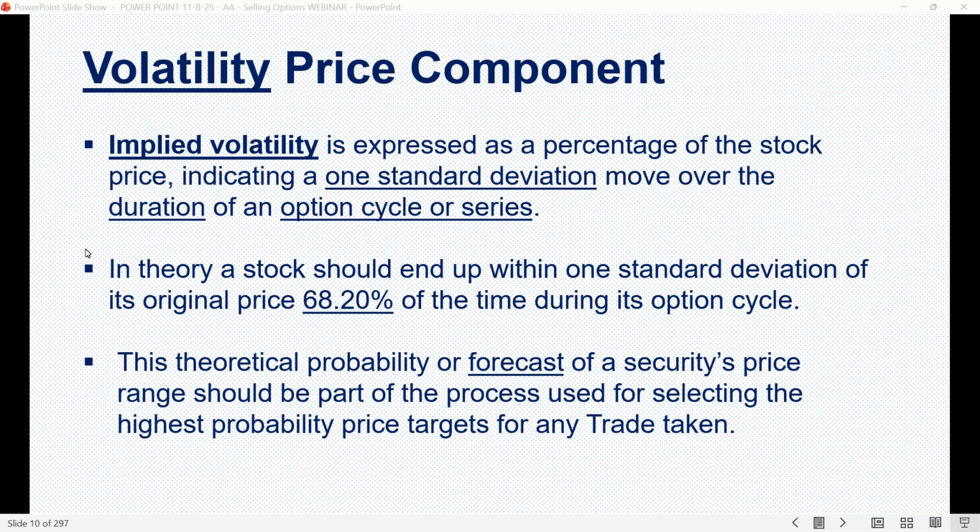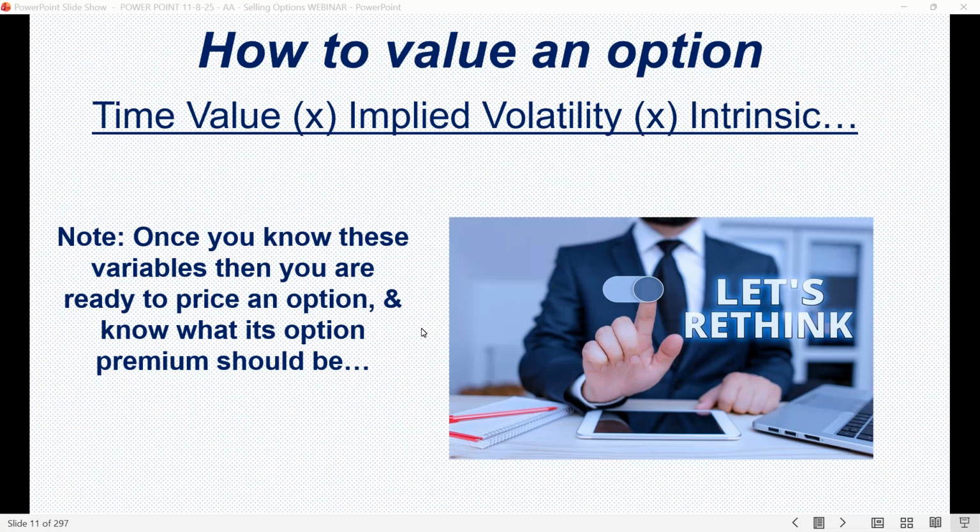Now, this is theoretical, but it's what we use to give us a probability forecast of the security's price range. This should always be part of the process you use for selecting the highest probability price targets for any trade taken. It's the first step we take when we put on a trade. Before we ever execute the trade, we want to know the probability forecast of price up or down, so that it helps us set our targets.